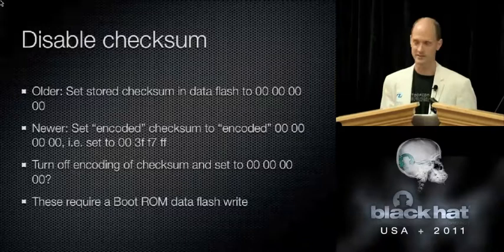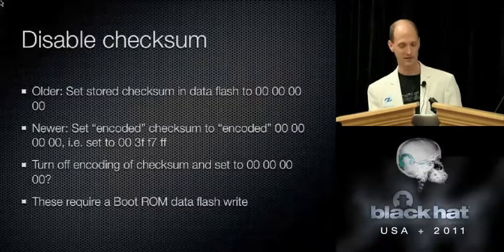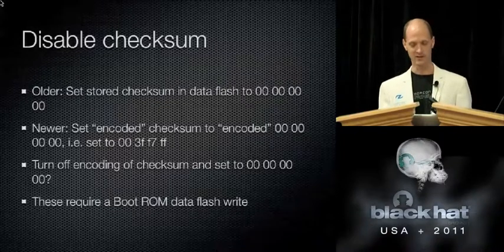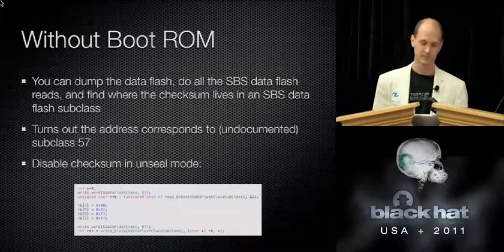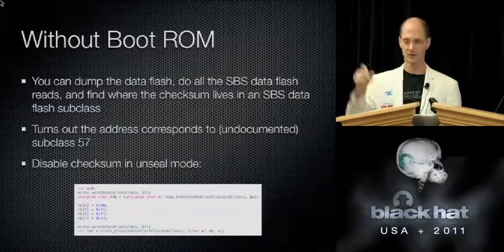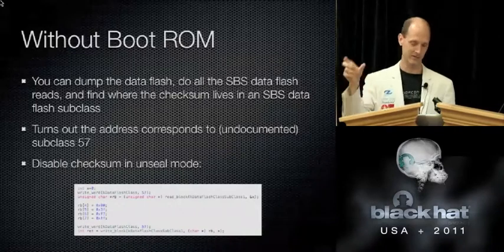But the bad thing is that you have to do this in boot ROM to get raw access to data flash, which I'm scared to go in boot ROM because I always torch my batteries. So it turns out there's a way you can do it without going to boot ROM, which is much nicer. If you can just dump all the data flash once, then if you call each of the SBS commands to read the data flash, you can figure out exactly which addresses you get for each data flash command.